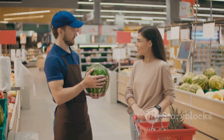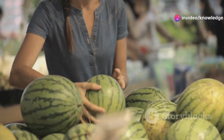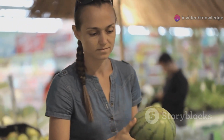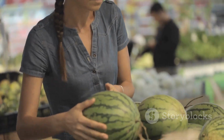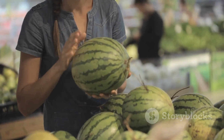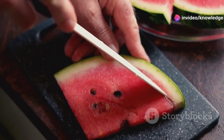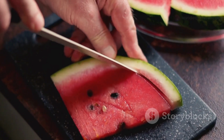Think about the farmers who dedicated their time and effort to grow it, the natural elements that played a role in its development, and the intricate process that brought it from the field to your hands. Each watermelon carries with it a story of hard work, patience, and the beauty of nature's cycles. It's a story that deserves to be told, slice by delicious slice. Let's dig in. As you enjoy each bite, remember the journey it took to get to your plate.